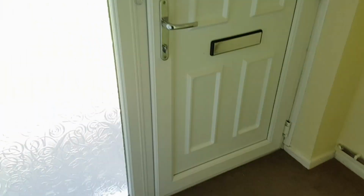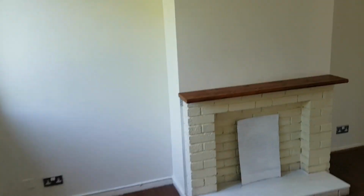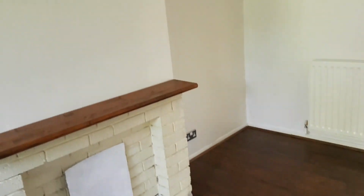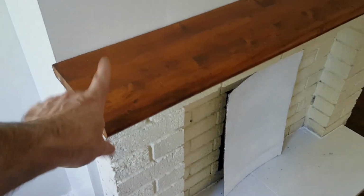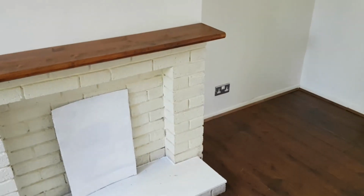Carpets is all going, and then the entranceway here will be tiled into the living room. Of course, everything's going to be painted. This fireplace, mantelpiece, everything, that's going. The wall should be made good and then decorated. This floor is going to be pulled up and replaced with something matching the carpet that we choose on.